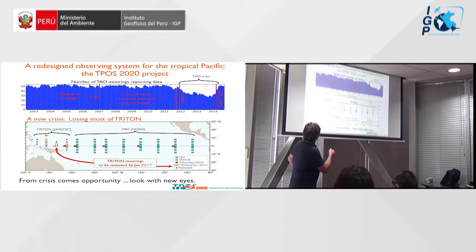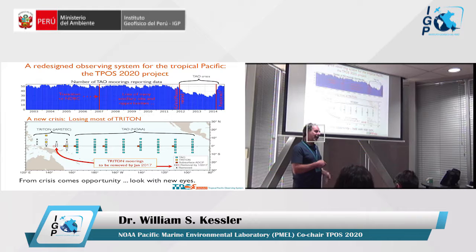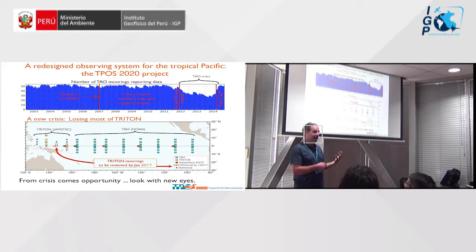TPOS 2020, so this is Tropical Pacific Observing System 2020. It began as a response to a series of crises in the observing system in the tropical Pacific. And they had different reasons, but basically, organizationally, it's very difficult to maintain projects for the long term, especially ones that require partners that have different interests, different mandates, different constraints to cooperate over the long term.